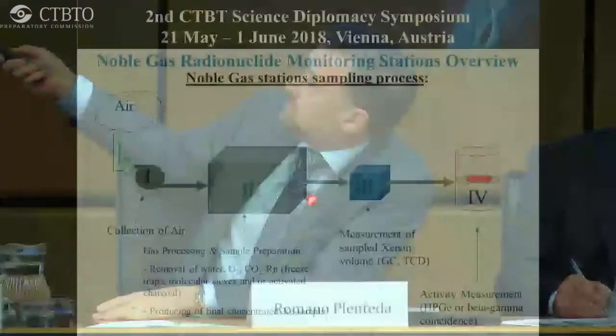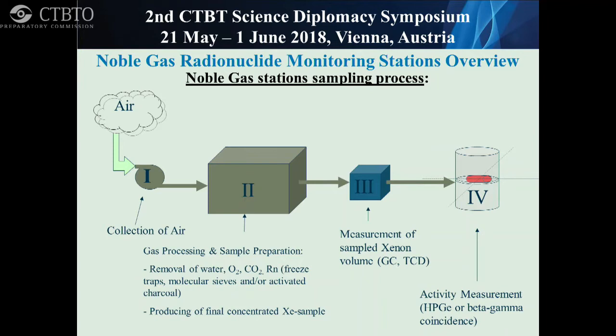Then this xenon is quantified and moved into a detector, which can be pure gamma spectroscopy, but more and more even the pure gamma spectroscopy systems are moving to beta gamma. This is because xenon emits at the same time an electron, or a beta, and a gamma or an X-ray. The coincidence of these two increases the sensitivity level, allowing us to measure very low quantities and discard radiation coming from outside, which is always bringing signals.